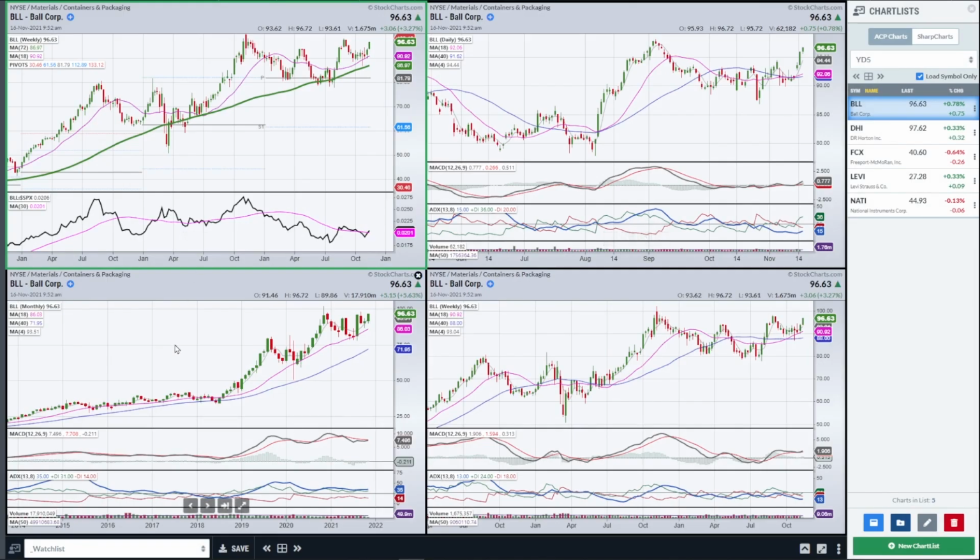I want to highlight some individual stocks and show how I go about picking them. I'm really going to zero in on the ADX and two time frames to show you how I go about doing it. So I want to go ahead and get into the Daily 5 and spend a few minutes on each one of these stocks.